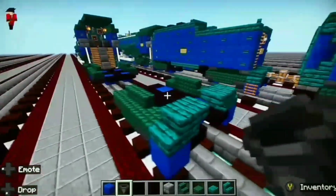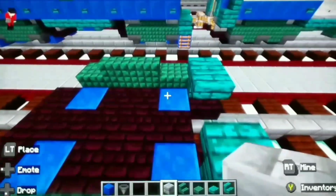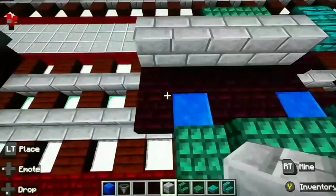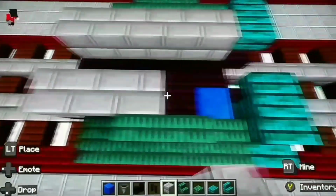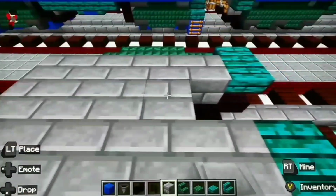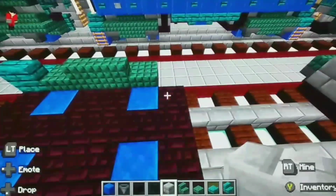Next thing we're going to use is stone bricks. So on this end, you're going to put five blocks here. On the other side, put five blocks here. On the middle, put four blocks here. On the other end, you're going to put 3 out of 15.